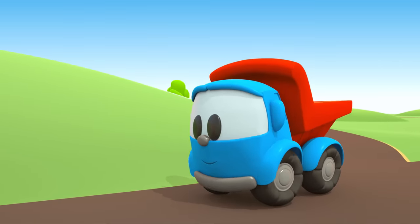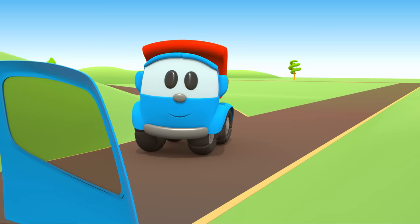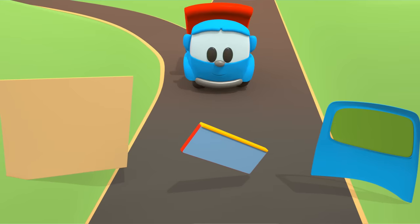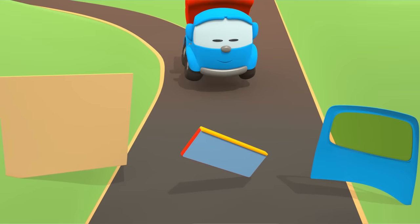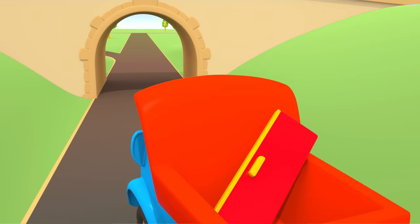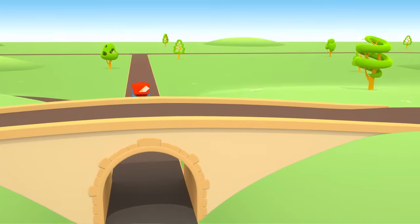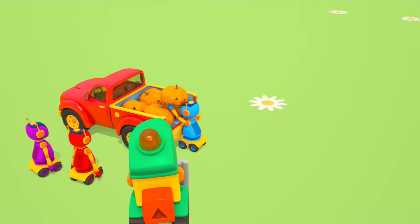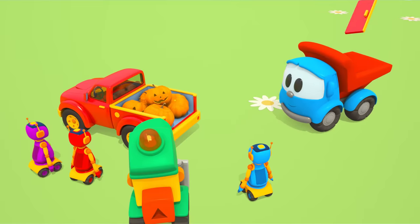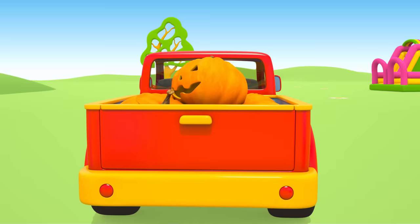Did you find it? That's a door. It won't work. The necessary item is in the middle. Take it, Leo. Put the tailgate in place. Go!